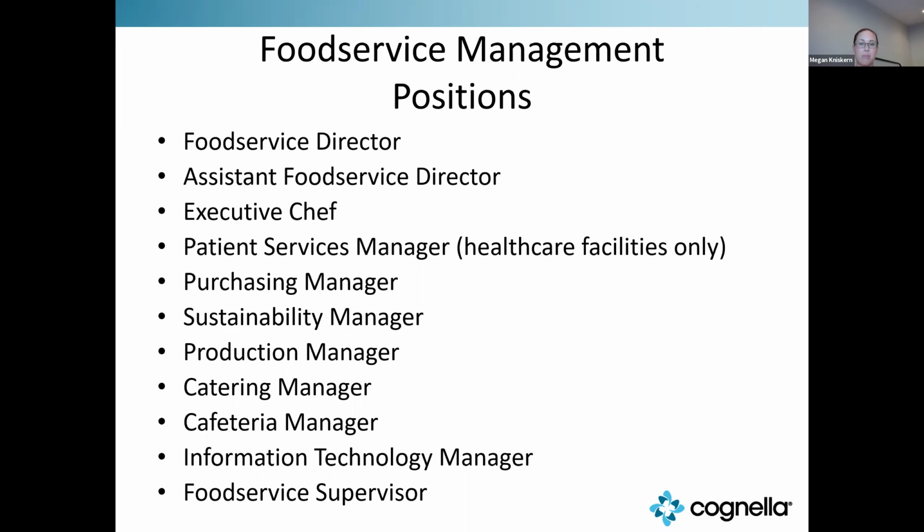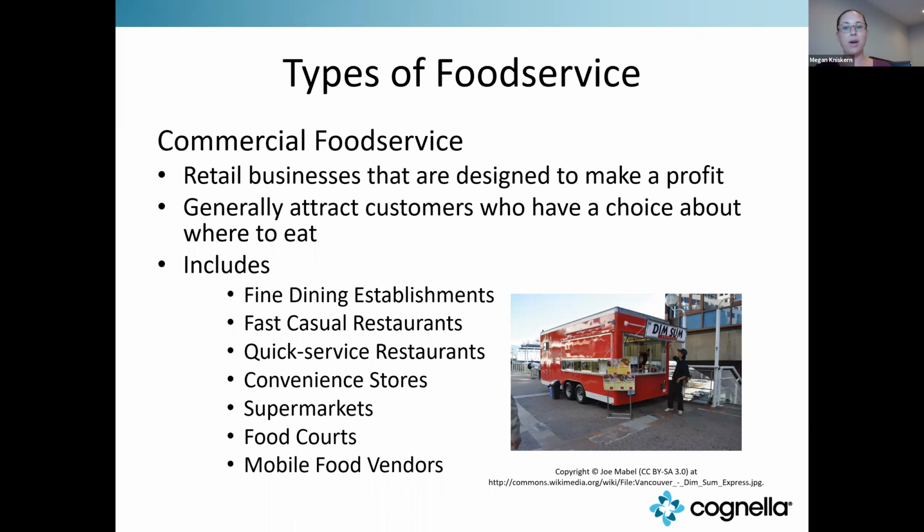Not to mention even being the back of house manager, collaboration on menus and menu development, all of those different types of things are new positions that are available to us. We do have a number of different types of food service you're going to want to take a look at. Commercial food service, on-site food service.